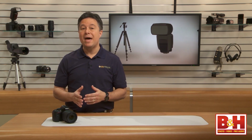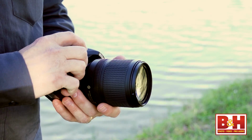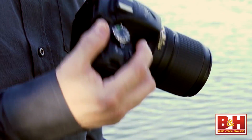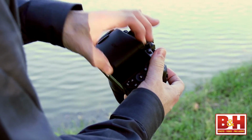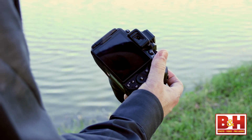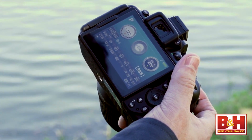Everything I liked about the D5200 is either the same or better with the D5300. For example, the physical size is similar, but just a little smaller than the D5200. But the grip has improved and feels really good. The twist flip LCD screen is a little bigger and higher resolution at 3.2 inches with a display resolution over 1 million dots.